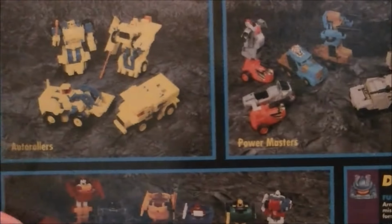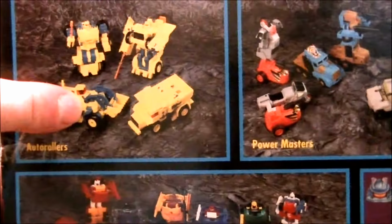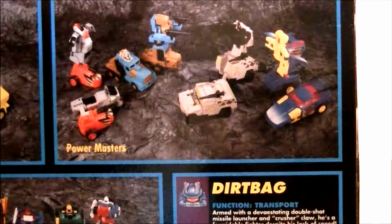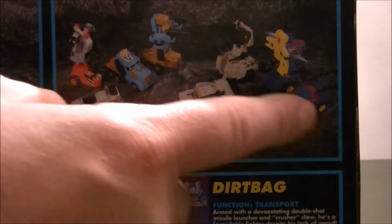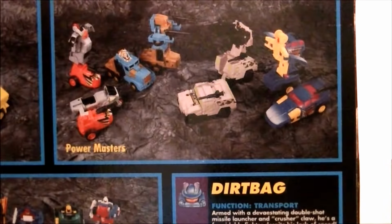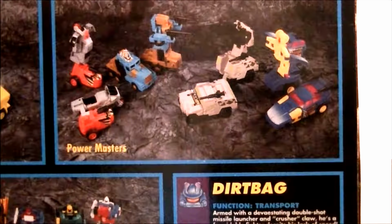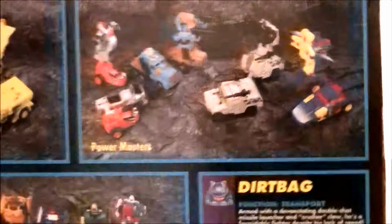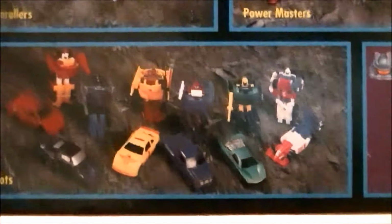Here are some of the other characters you can get. So the Autorollers, there's two of them. This guy, who I haven't got, they're called Power Masters here, but they're actually Powered Masters. So you've got 4 in total. And you can tell from the box that this is the guy I was talking about before, who can only point down. Yeah, enough said. And the GoBots as well, actually called GoBots, as by this point Hasbro had bought GoBots too.